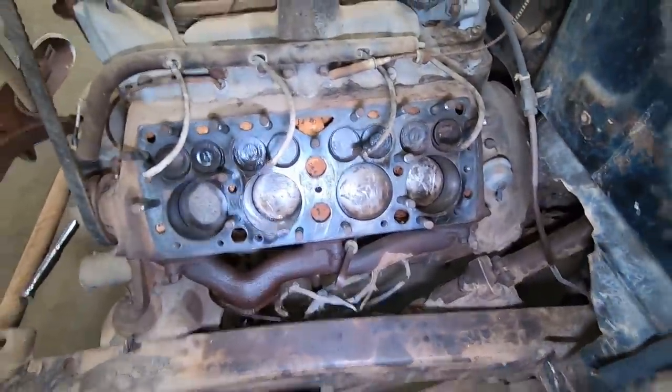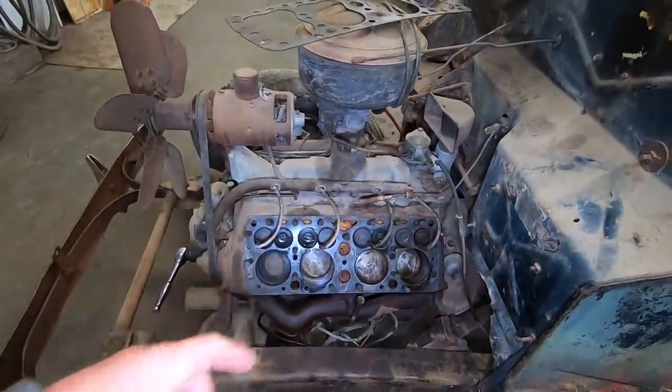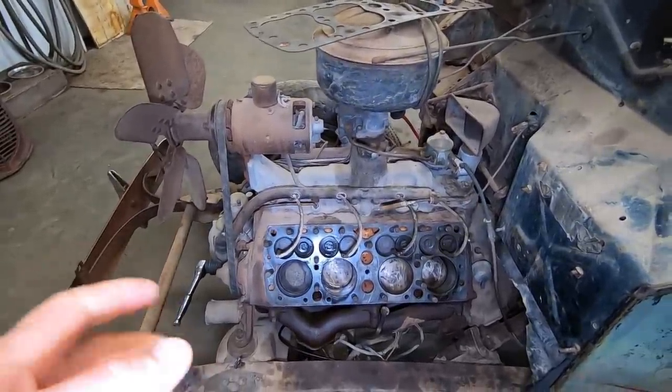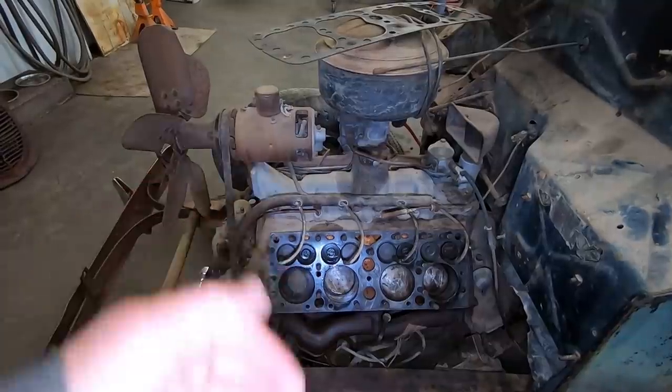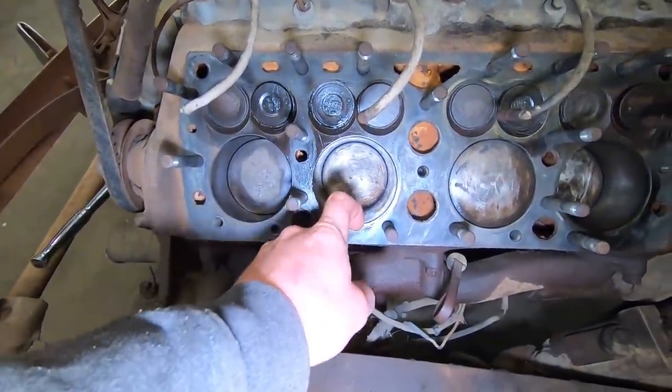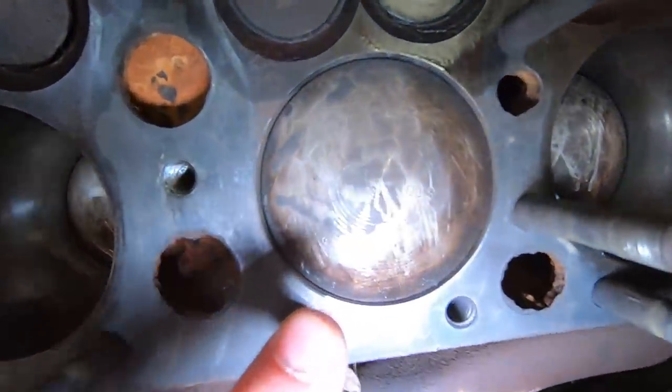Sweet. That head came off even easier than the other one. I don't know why I've been doing it wrong all these years, but this one literally just kind of popped right off. There is a little bit of a ridge at the top of the pistons, but look at that.